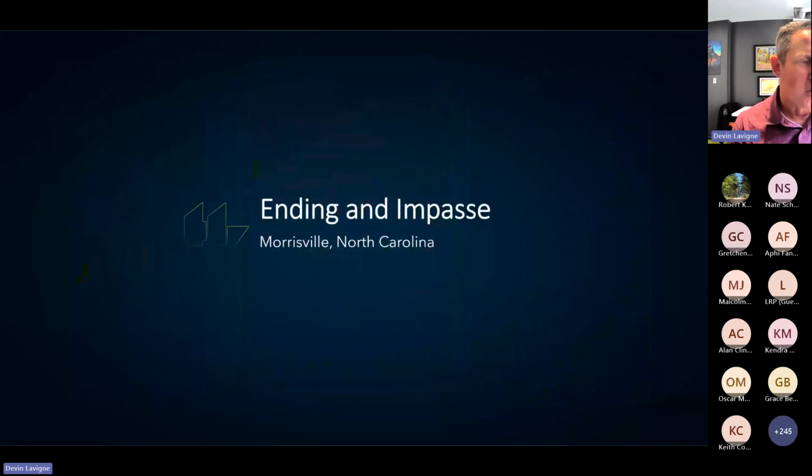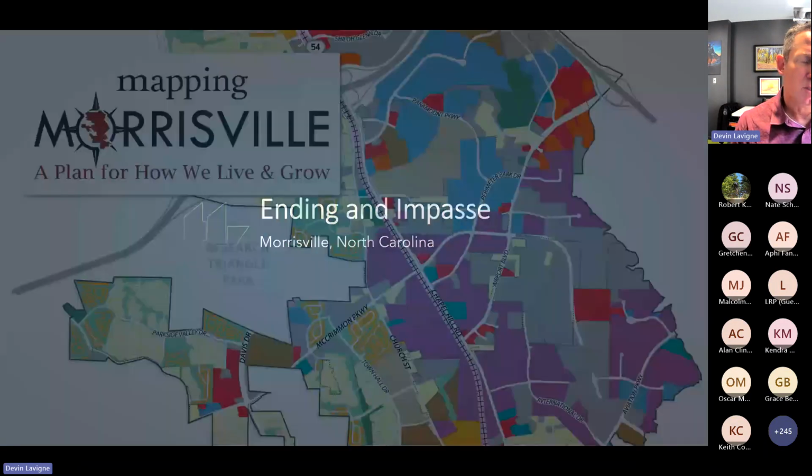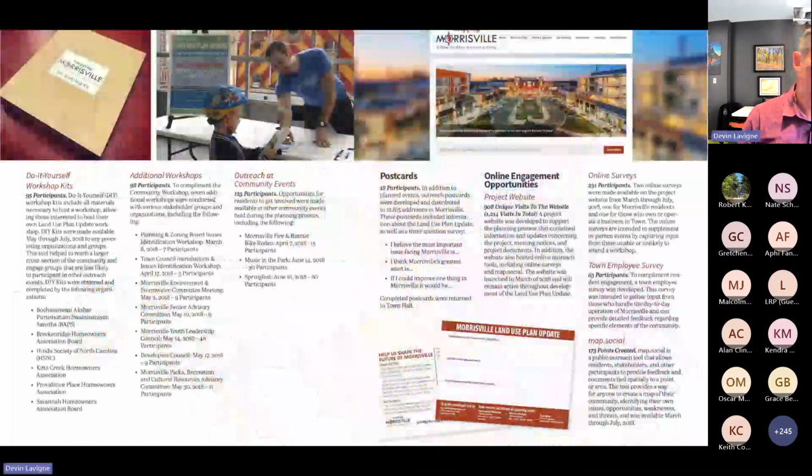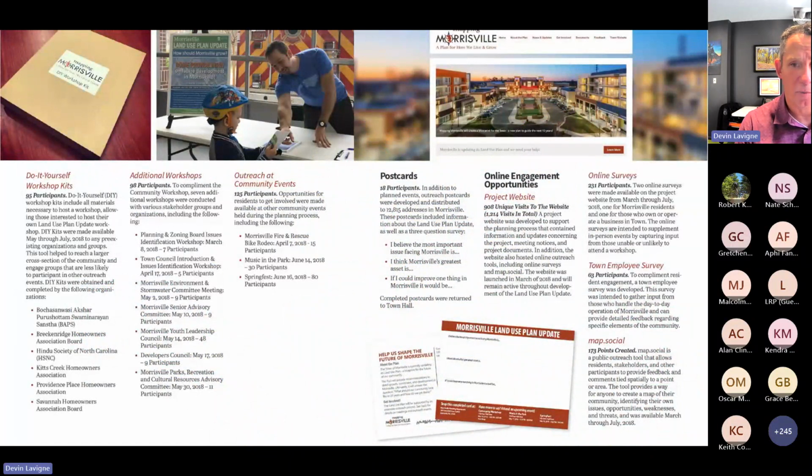So here's an example where we used a digital twin to end an impasse. We're working with a community, Morrisville, North Carolina. It's in the Raleigh-Durham Research Triangle. And as part of the outreach, we did an extensive amount of outreach with this community, finding out what they wanted. What we learned was they wanted a town center. It was sort of a suburb that grew up without a focal point, a traditional downtown.